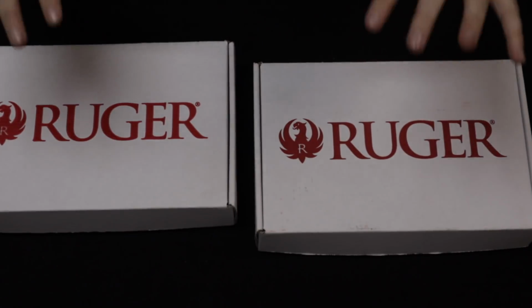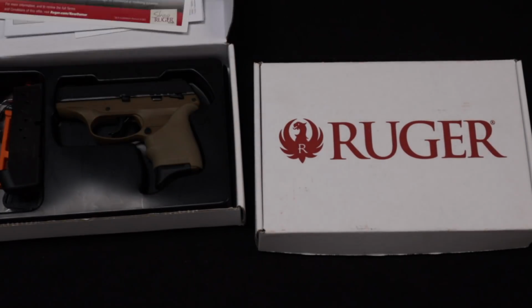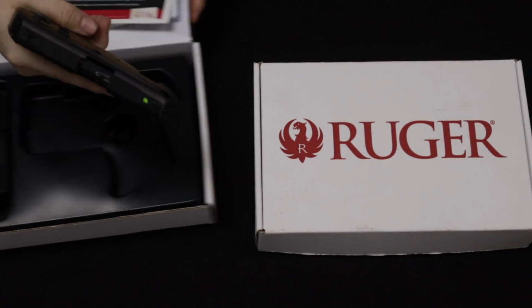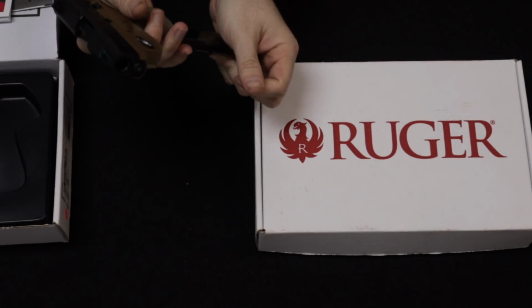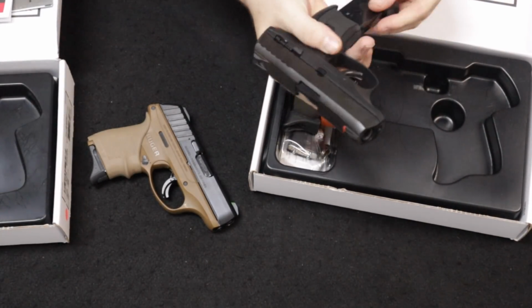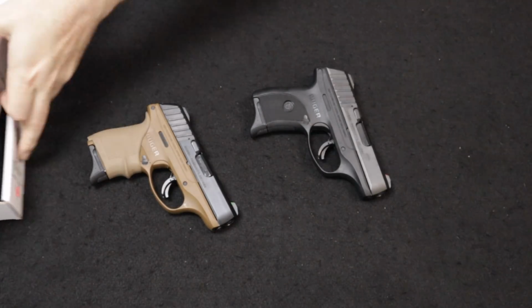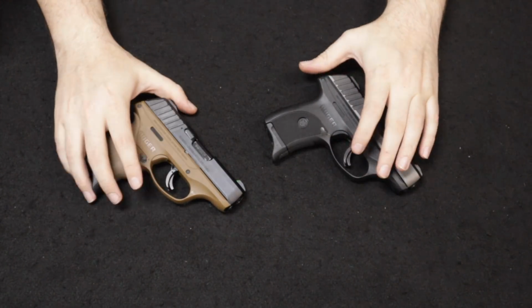Alright, jumping into this first, and this is really in no particular order. We have a couple Ruger EC9S pistols. This one is a flat dark earth. This one is all black. And we get a ton of these things in, either through our website or through the front door.